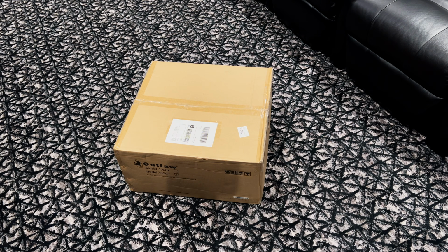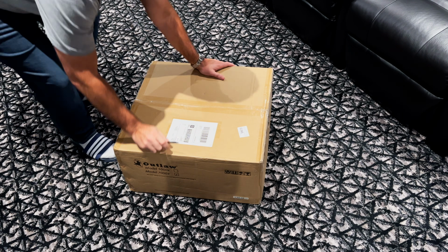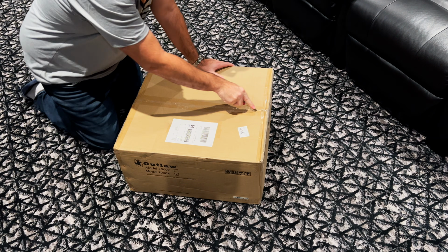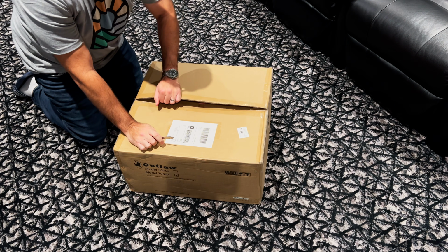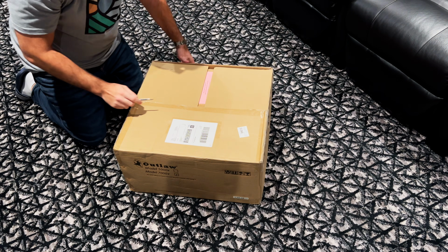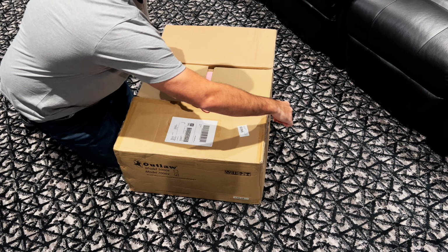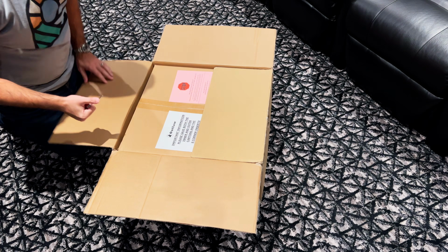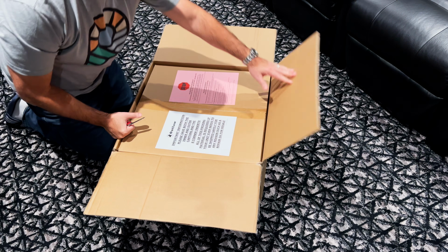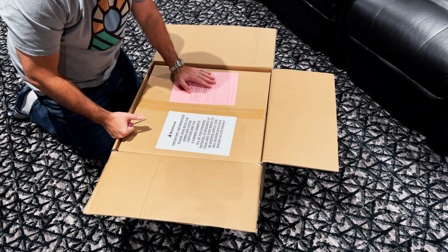The first thing I want to point out about this thing is I didn't even check the weight of it, but it weighs about 60 pounds, which is heavier than my Emotiva amplifiers that I bought for this theater. If you just consider the sheer weight of the thing, you can see that as a sign of quality.